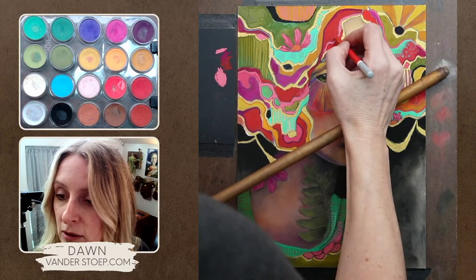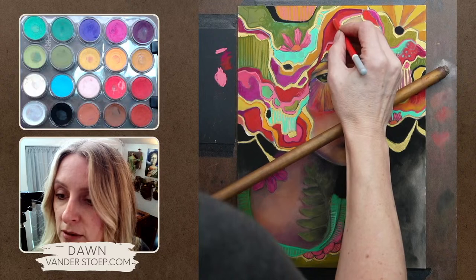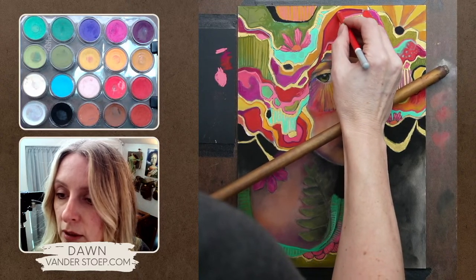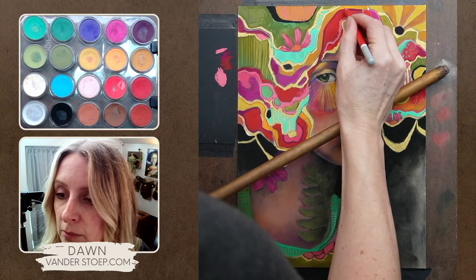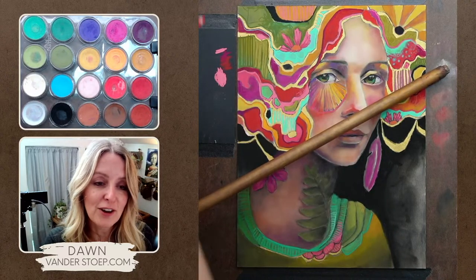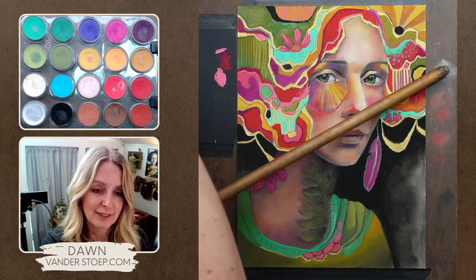So I'm gonna, this red's a little bit darker. I'm gonna go into here. Kinda want this to be messy.